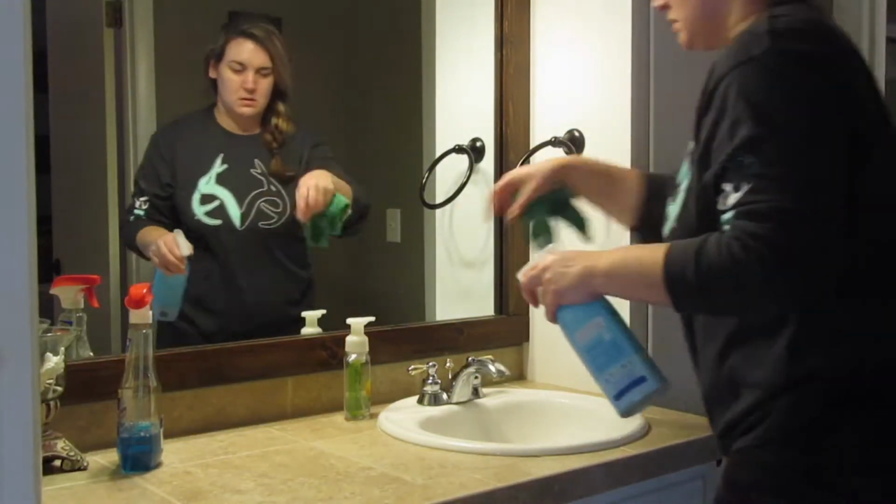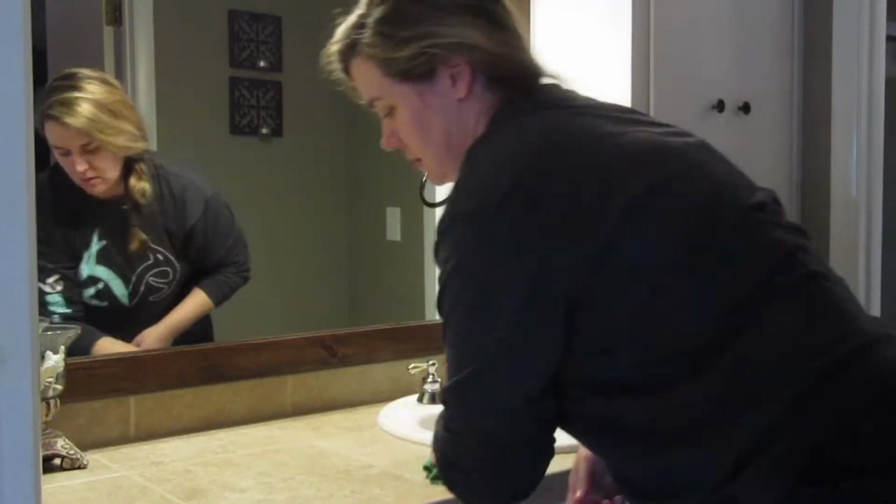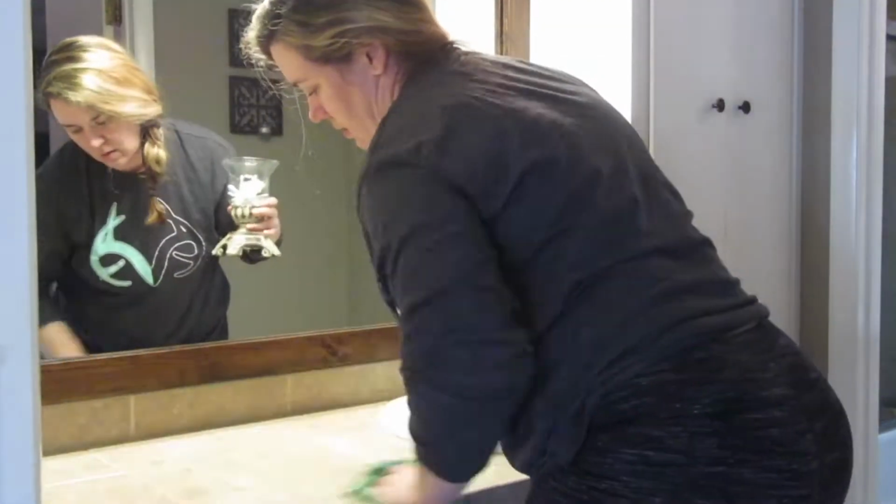Alright, so now I am starting in the vanity area. I am spraying the sink and counters down with the Method cleaner, and then I will use Windex to clean my mirrors.